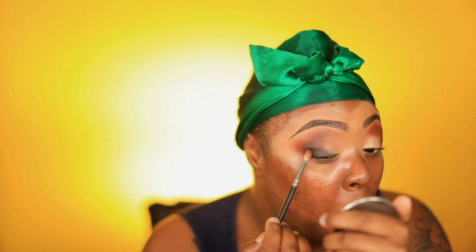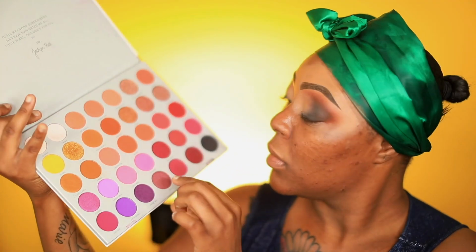Alright, the brush that I'm using, I'm pretty sure it's a MAC brush. It's a MAC 212 brush. Or no, not 212. It's a MAC something brush, but it's a blending brush. And I'm going into black, and I'm going to basically smoke this out. I'm trying to map out how I want this smoky eye to look. It's basically going as a smoky liner kind of thing. I wanted the liner to be smoky instead of really bold.